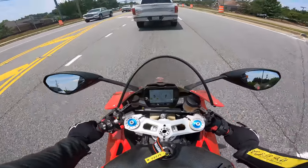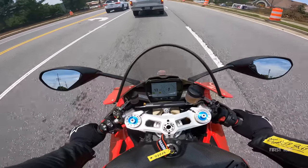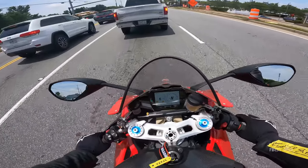Look at that. This is in first gear. In first gear, it's acting like that. Oh God, a red light. Perfect. It's exactly what we needed. Yeah, I'm turning this thing off. It's too hot. I'm not doing it.